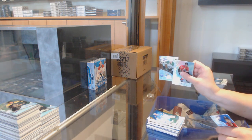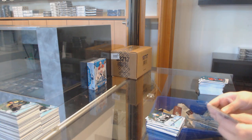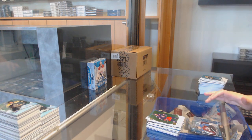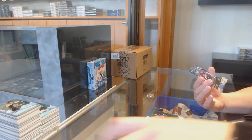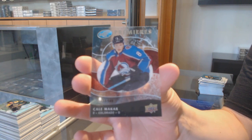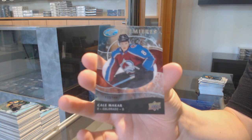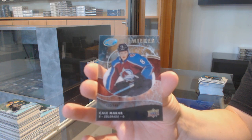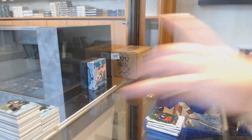Green for St. Louis, Jordan Binnington. $9.99 for Dallas, Rhett Gardner. Green for Columbus, Seth Jones. We've got a rookie premieres retro, number to 149 for the Colorado Avalanche, Cale Makar. Cale Makar retro ice premieres, number to 149. Just in time, Billy.